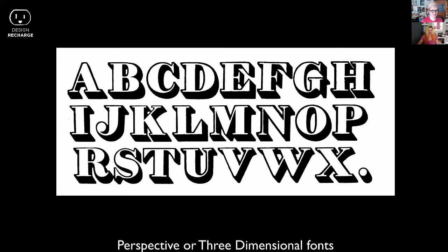The next advancement was perspective or three-dimensional fonts. These were usually fonts that, in the design, had a little bit of a drop shadow or some sort of definition which made them appear to be three-dimensional.